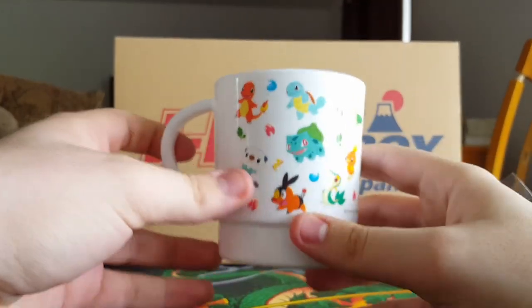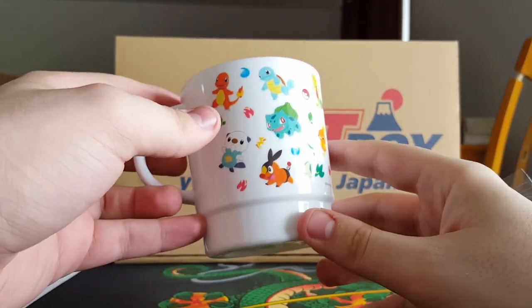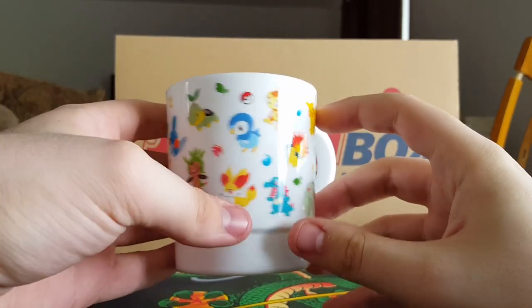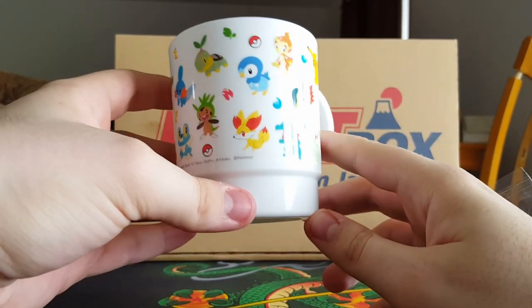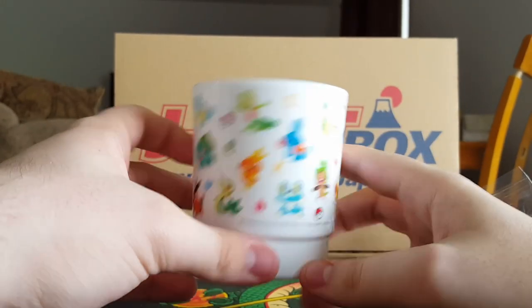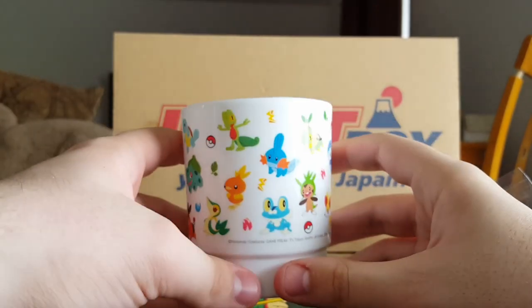Look at this bad boy. Yo, Charmander, Squirtle. Oh man, I don't know some of the newer ones. We got Torchic, Treecko, Mudkip. Whoa, look at that. Whoa, Piplup, Cyndaquil, Chikorita. Oh man, we got an entire squad here. Pikachu. Dude, this is amazing. I love this cup. Oh, man, this is awesome. Okay, so that was actually really cool.